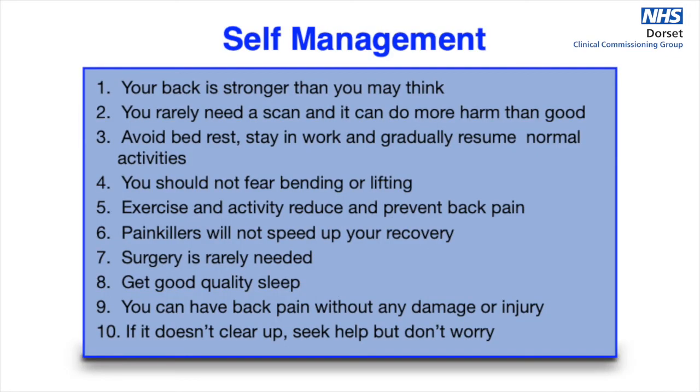A significant proportion of the patients screened through Start Back will fall into the self-management category. The following slide shows the essential messages these patients need to take home to potentiate their recovery. The tool will also lead you to self-help leaflets, which again will reinforce the message of keeping active and continuing to follow their normal lifestyle.